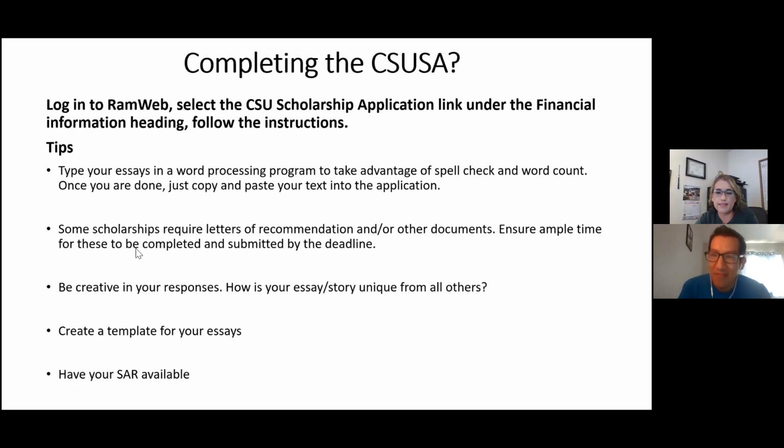Okay, think about it. From a committee member's perspective, we're reading so many different scholarships, and a lot of them are repetitive, or they're just kind of bland or basic, right? So we want you to be creative. We want you to have a unique story, a different way of writing, be creative in the way that you submit these responses, so that again it stands out, and so that we have that information from you. Okay.